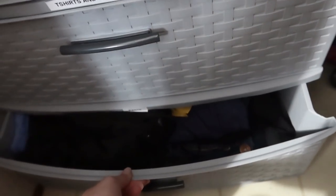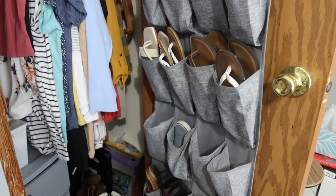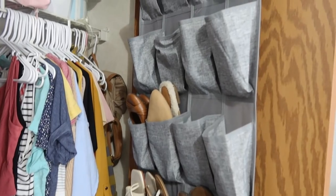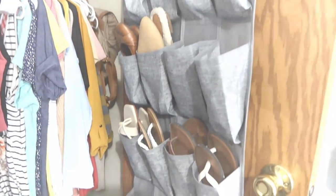some t-shirts and shorts there just for like lounging around the house, and some other shorts and pants. They're not really folded too neatly, but they're down there. I did clean my shoes out as well and only kept what I wanted, and some of the kids' shoes were in here. I went ahead and cleaned those out, what they couldn't fit in. So we actually have some more room now where I can put some other shoes they have around the house.